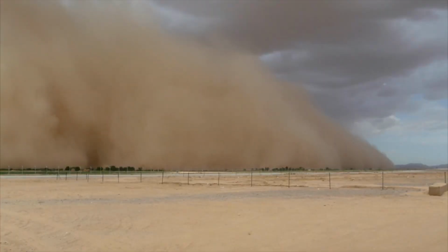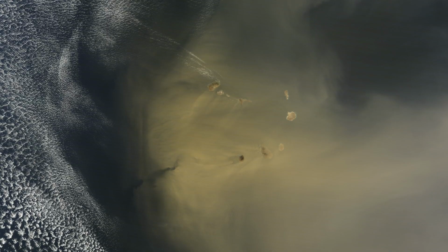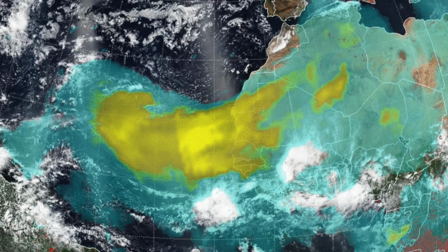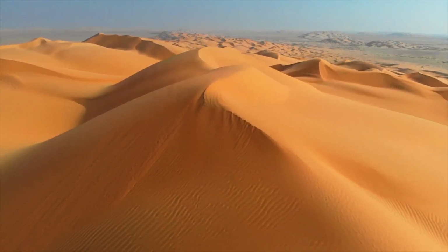And these desert dust plumes, once they get into the atmosphere, are not small. If you look at some of the satellite imagery, you can see these huge desert dust plumes, larger than Spain, for example, coming across the North Atlantic. So this is an important impact, potentially, on climate change looking into the future.